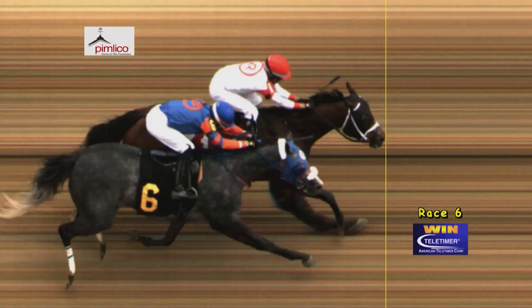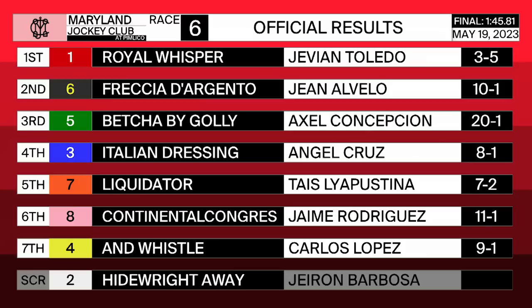Official, 1-6-5-3-7. Trainer Brittany Russell, Javion Toledo aboard for the victory on the 4-year-old bay filly by Palace Malice, out of Discreet Star, by Discreet Cat. Bred in Maryland by Barak Farm. In 1:10.67.